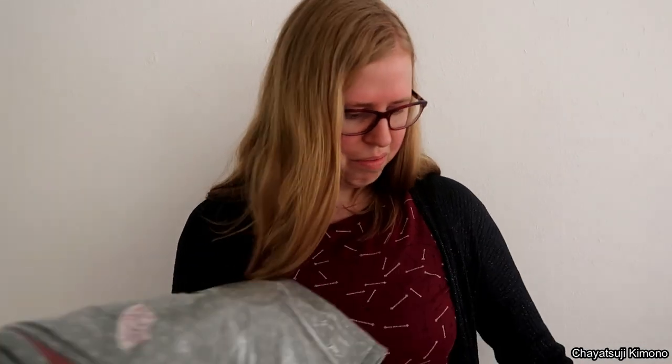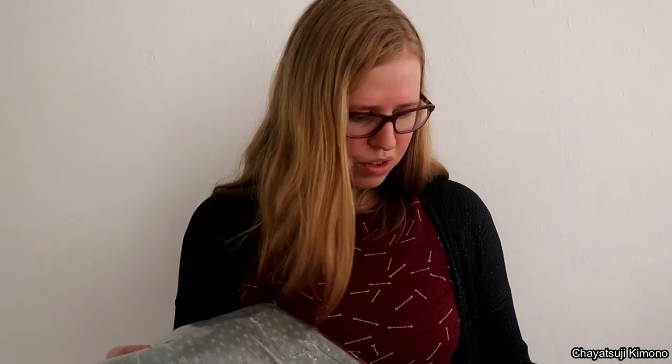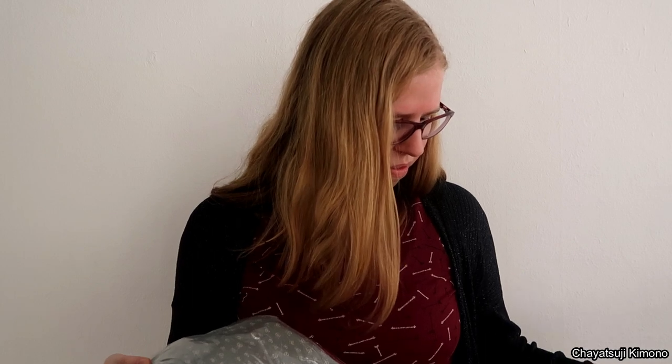Oh man, that's excessive packaging. These are even in individual bags. So that's 1, 2, 3, 4, 5, 6 bags. That's a little excessive. Well, moving on.